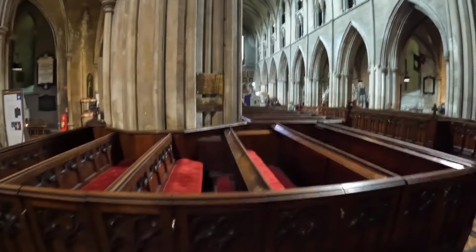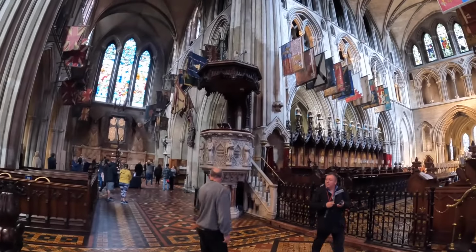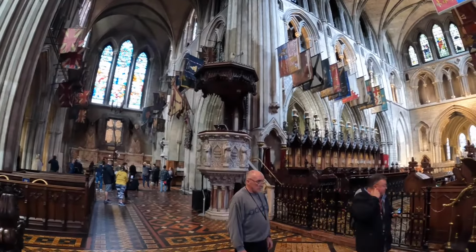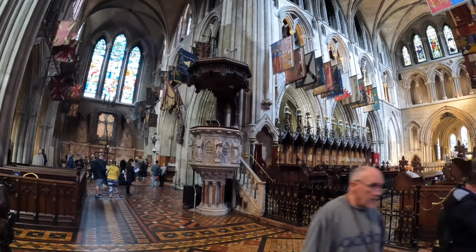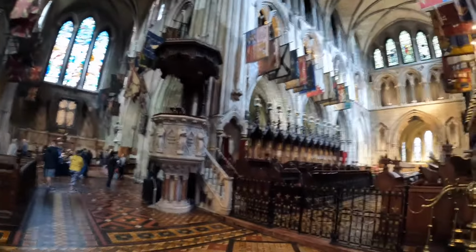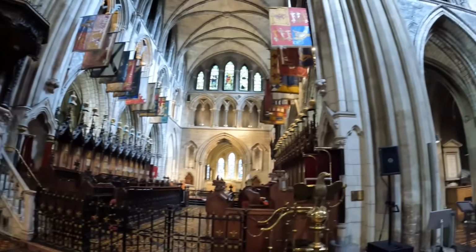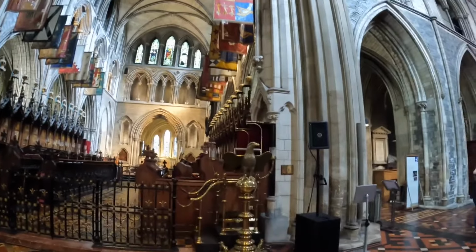Lots of pews here, and then that's where the pulpit is, where people will read from and speak from, the priests or deacons, other people. Yeah, it's very spectacular.